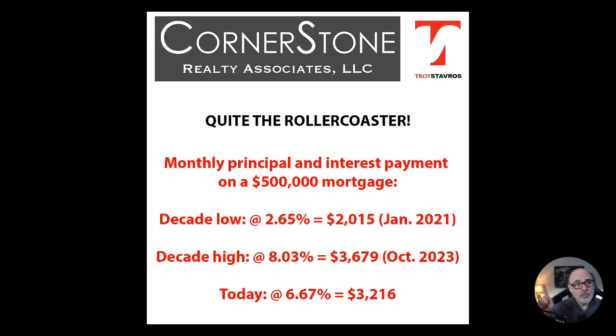In October of 2023, just a few months ago, there was a decade high at 8.03%, and that same $500,000 mortgage costs you $3,679. Today, we're around 6.67%, so that same $500,000 mortgage, $3,216 a month. So you can see what a wild ride it has been and why so many people are struggling with affordability right now. There's a big difference between those payments.